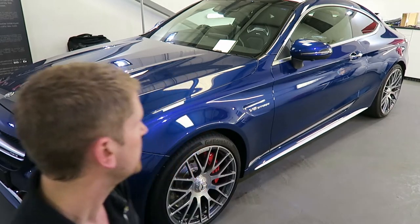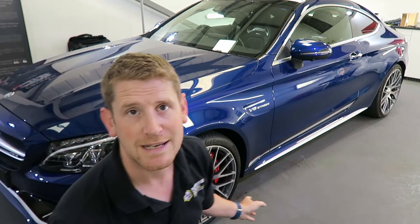Should have had vlog number 1 all edited and up, and I thought, well, let's try and keep with a good flow. And we've got another great car that's just come in, and this is a Mercedes C63S. It has had a single stage machine polish to all of the bodywork, and we're just about to put the ceramic coatings on. And this is going to be Crystal Serum, which is the 7-year guaranteed coat from Gtechniq.